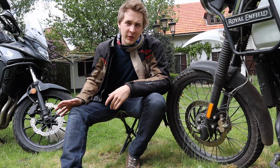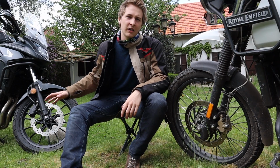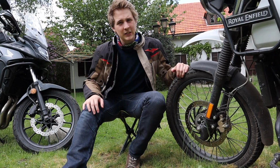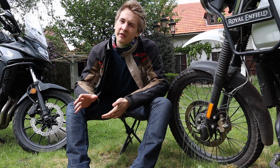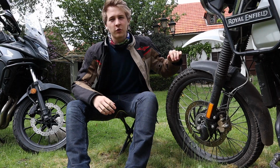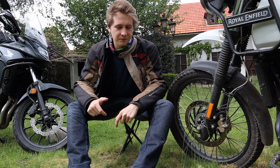Both of these bikes obviously can make it to 120 kilometers an hour, but I've got to say it's more comfortable with the CB500X in comparison to the Royal Enfield. I would say the sweet spot for the speed on the highway with the CB500X is about 115, 110, and with the Royal Enfield it's about 90, 95 kilometers an hour. So here I would give the edge to the Honda CB500X.